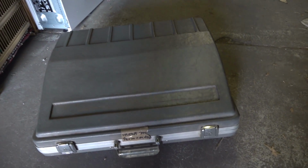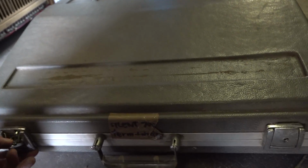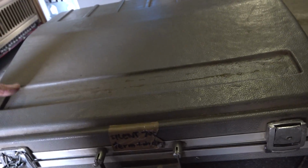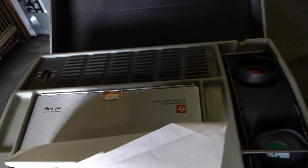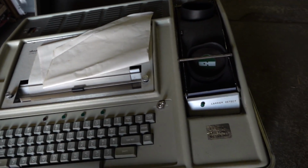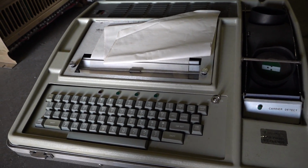I'm always intrigued by these types of boxes, so let's open it up. And, well, have a look what's inside. Sweet. Oh, look at the acoustic coupler. Wow. Texas Instruments Silent 700 electronic data terminal. Brilliant. Carrier detect. Great. What's on here? Ah, it's just a test pattern. So there's still stuff left to be found.